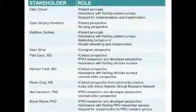And then Bryce Reeve is a PRO researcher. He's been involved in developing the PROMIS system through the NIH. He can help us put our survey out to the International Society for Quality of Life Research, as well as have ISOQOL endorse the standards that we've produced. He's the ISOQOL president, for example.